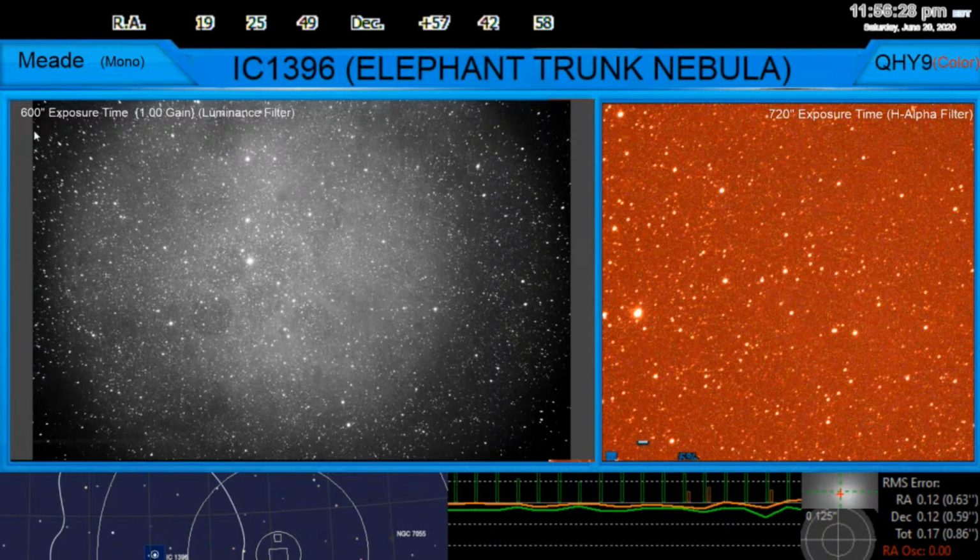What's crazy about this is, again, you're getting the black outlined circles because I'm stretching the image so much. When I actually stack this the right way, it'll be a flat field all the way through. But the elephant trunk sits right in here, which is crazy. This is the elephant trunk right here, and it goes down this way, so that is just crazy.